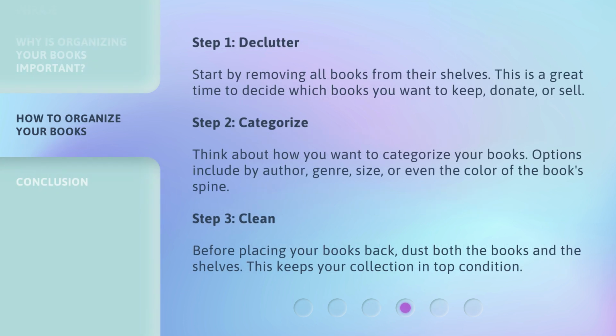Step 1. Declutter. Start by removing all books from their shelves. This is a great time to decide which books you want to keep, donate, or sell. Step 2. Categorize. Think about how you want to categorize your books. Options include by author, genre, size, or even the color of the book's spine. Step 3. Clean. Before placing your books back, dust both the books and the shelves. This keeps your collection in top condition.